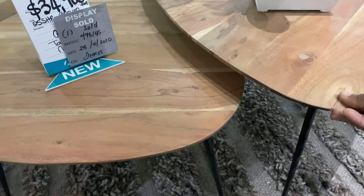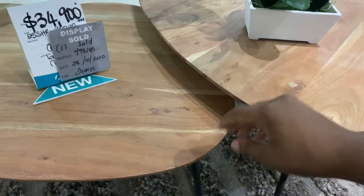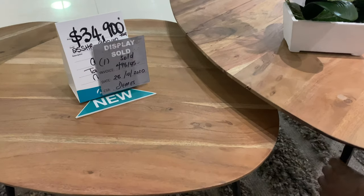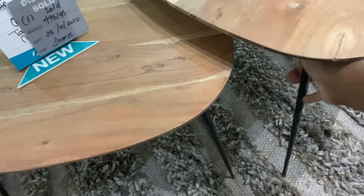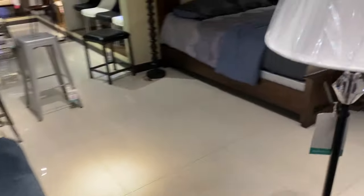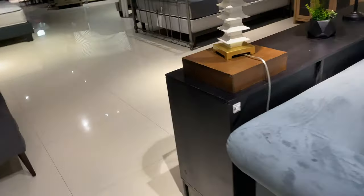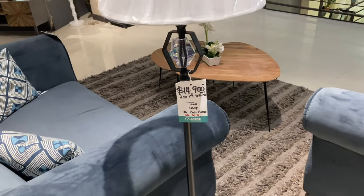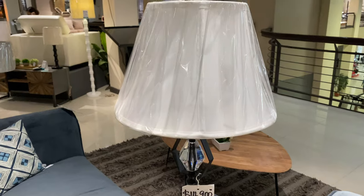But I really like this. I like the wood on top. And it looks kind of like it's not really stained or anything. And it's metal on the foot. So love that. Standing lamp. Yes, please. Standing lamp is for 14,900 plus tax. And I really like this.